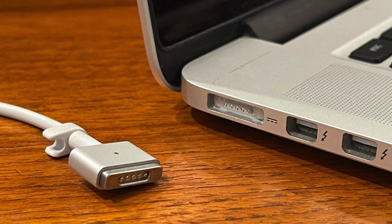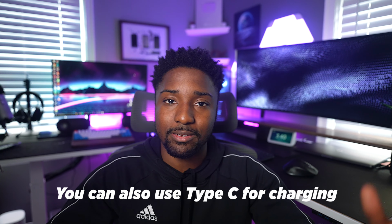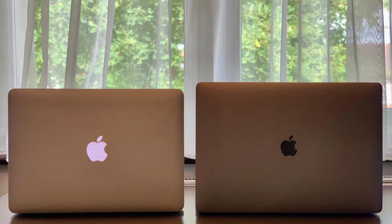HDMI is here. MagSafe is here. In case you guys forgot about MagSafe, MagSafe saved a lot of laptops. So if you trip on the MagSafe cable, your laptop is not going to be flying off the table. This is going to safely eject the MagSafe 3 and your laptop is going to stay where it is. If you still have a 2015 MacBook Pro, I know a lot of people out there still have the 2015 MacBook Pro, and it's arguably the best MacBook Apple has ever made. It has the glowing Apple logo.